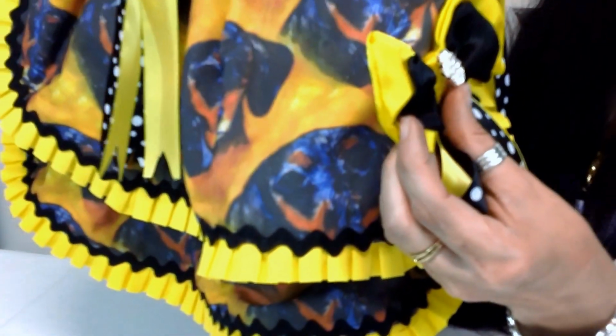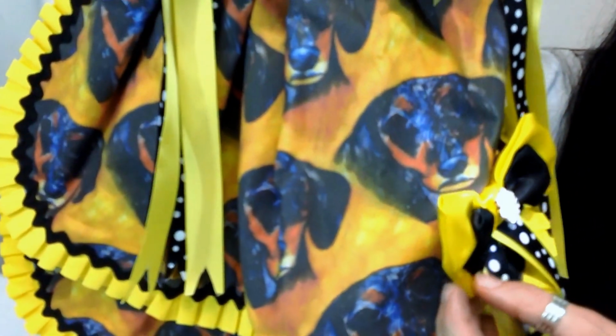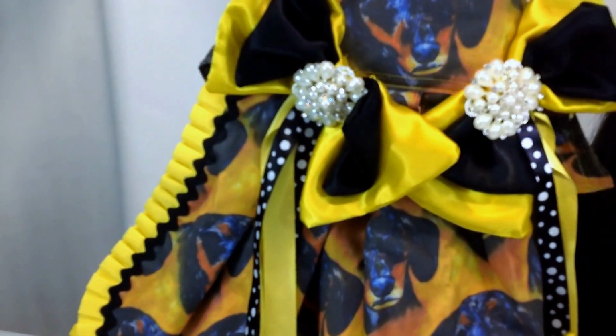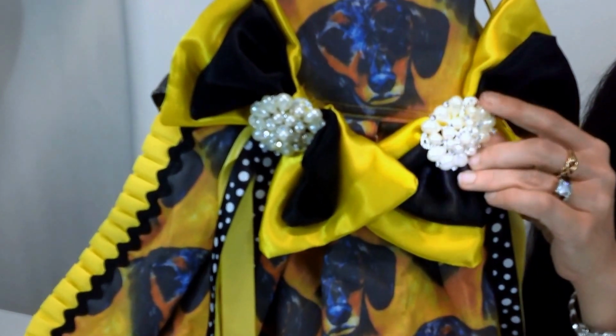Okay, there is a side bow which is very creative and unique, pinned to the skirt with a mini brooch in the middle. The dress features two oversized bows, and each one has a brooch, a pearl brooch that has been pinned to the dress.